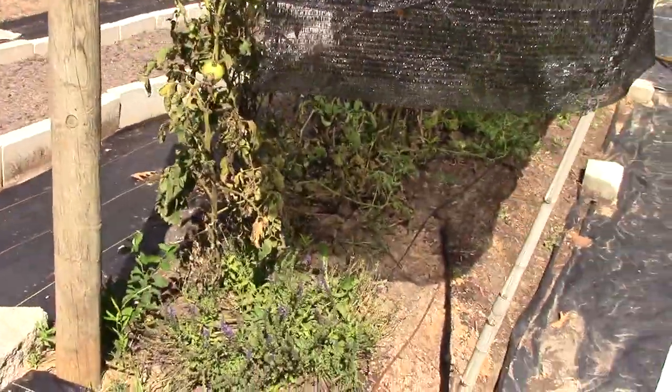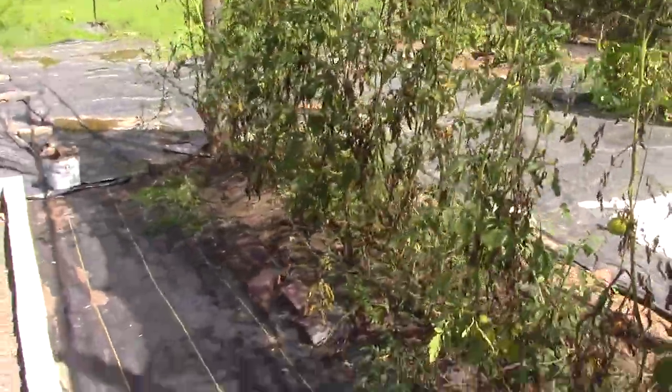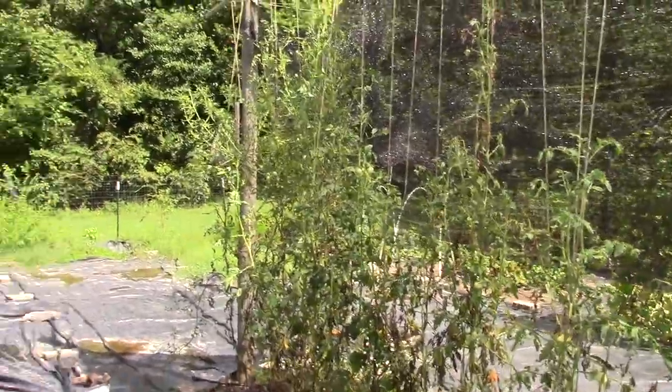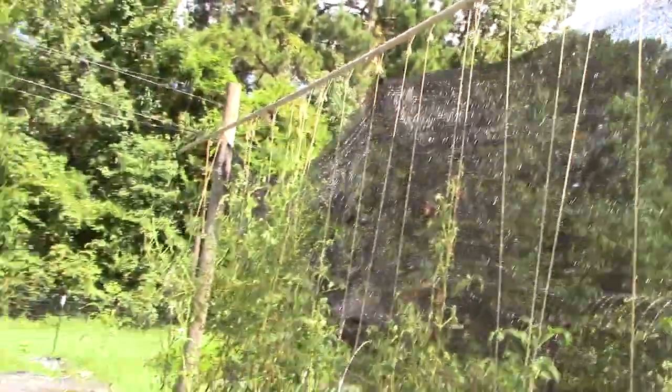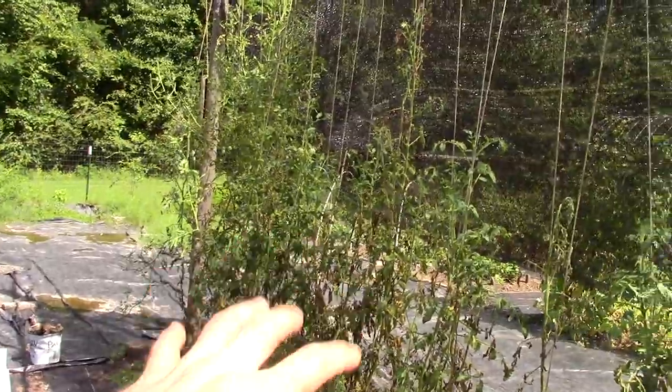So obviously we're in the northern hemisphere, so no worries about blocking the sun from this side. It's not really going to get anything on this side. That shade cloth will block out everything in that lean-to configuration. Block out everything we need for these tomatoes to have some breathing room.